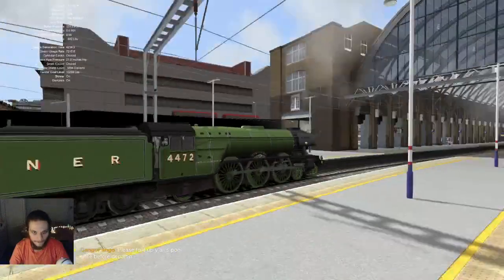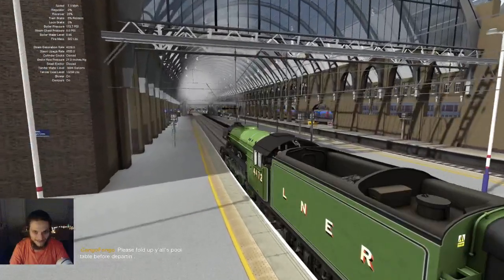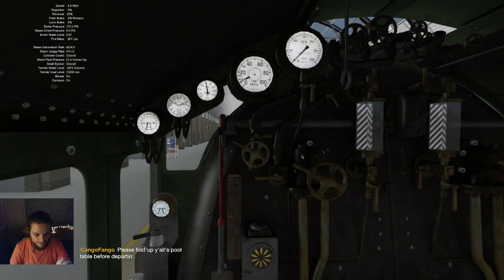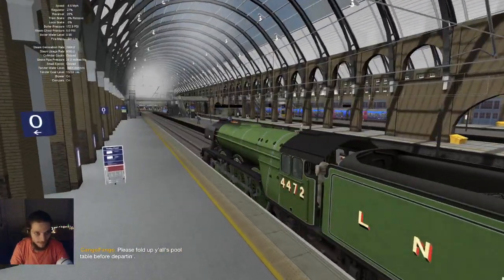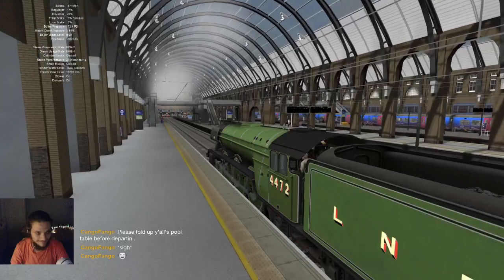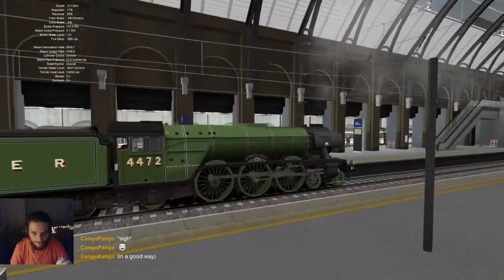I have to say, it feels good. Fold up, not hold up, of course. Ha ha ha. Just slowly rolling in. There's no hurry, we're early. Interesting draft with the smoke particles there.